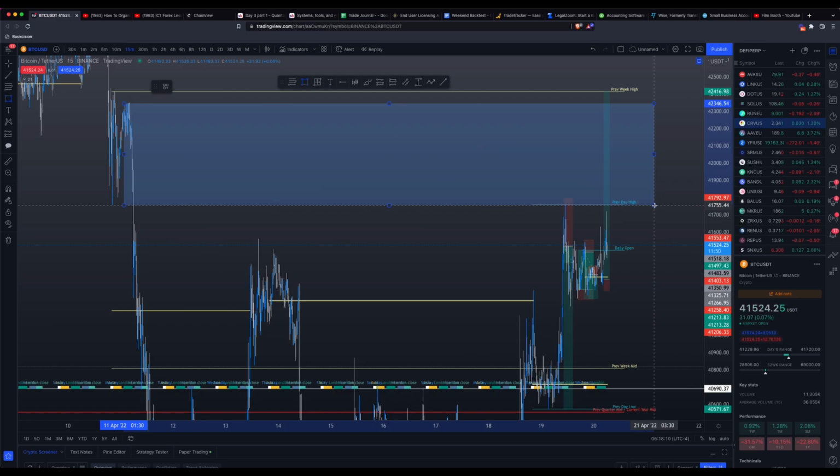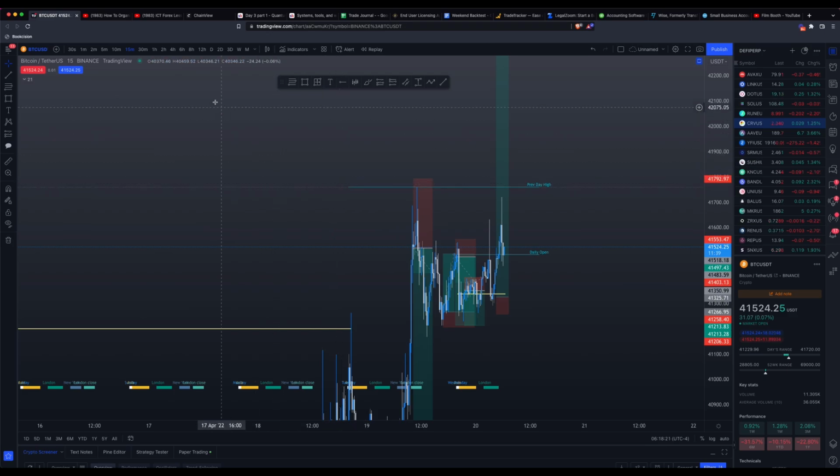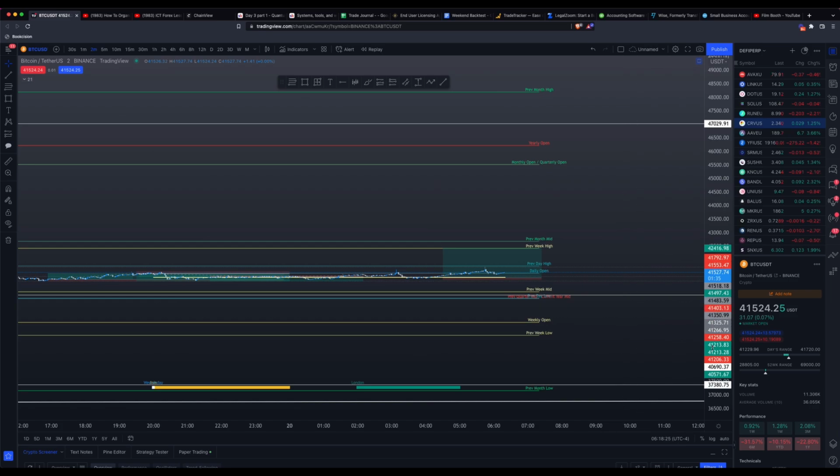You always want to have a higher time frame in order to understand where the areas of value are that you might want to take some profit, or look for a short, or whatever, just stuff like that.